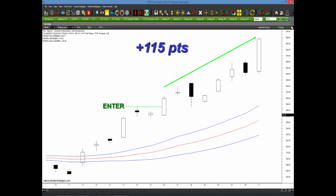Now, remember, in the course, we teach you exit points, we teach you stop placement, we teach you how to monitor and money manage the trade. But right now, I just can't give away everything for free. It wouldn't be fair to our students around the world who've purchased Strategy 3A, but you've got the entry point right now.